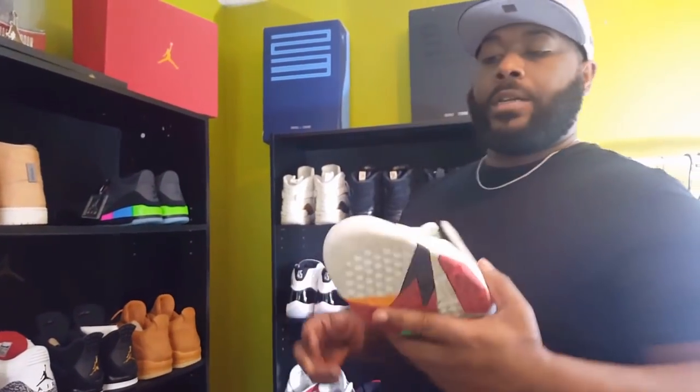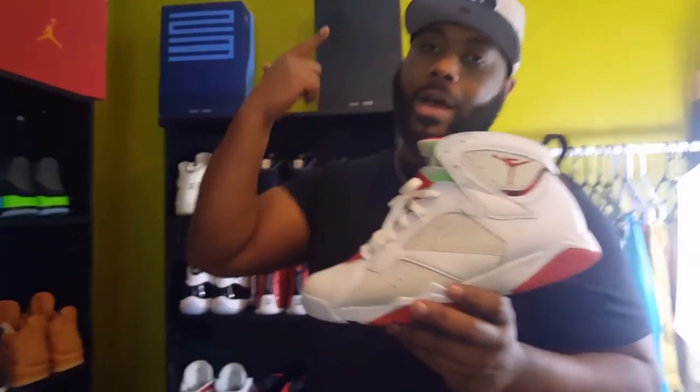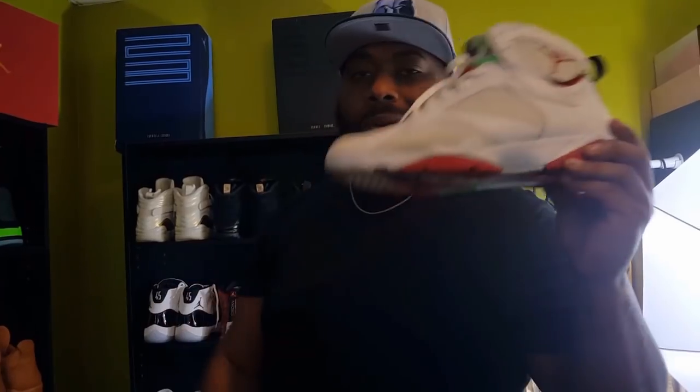So, getting to the 7s. You got the Jordan Hare 7s, man. My favorite 7, hands down. Favorite colorway of a 7, period. Bugs Bunny, I loved Looney Tunes when I was young. And when they put Jordan and Bugs Bunny together, it's over with. Put my favorite basketball player and my favorite Looney Tunes character, Bugs Bunny. Fire. Okay.